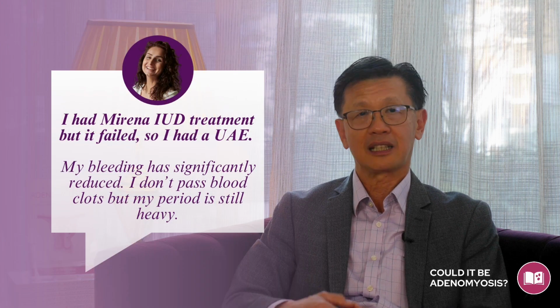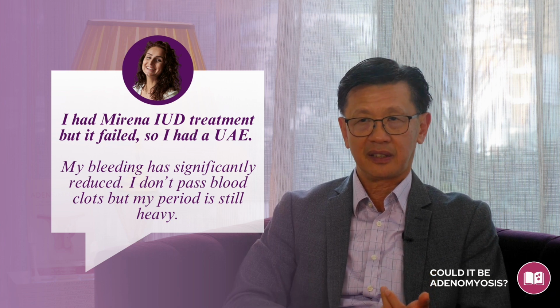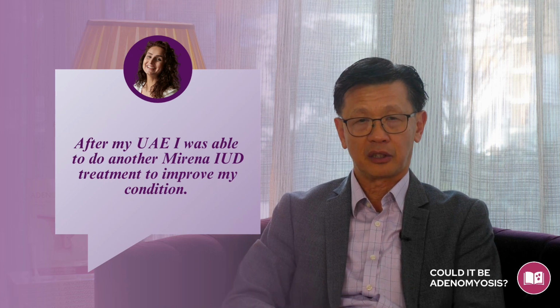Others who have failed Mirena before, meaning that the bleeding is so heavy, they're happy to have a Mirena, but a Mirena just didn't work, and they expelled the Mirena due to a heavy period with blood clots. In those situations, they say, all right, after UAE, my bleeding has significantly reduced. I'm not passing clots anymore, but it's still somewhat heavy. I would like that to be a bit lighter than what it is now. Then we say, all right, Mirena didn't work before, now the bleeding has reduced, you're not passing clots anymore, why don't we add Mirena on top of UAE? So quite a few percentage of women have responded to the Mirena on top of UAE kind of strategy.